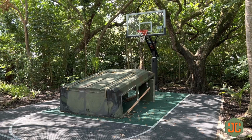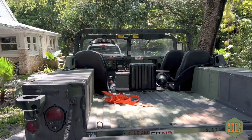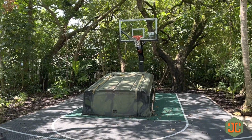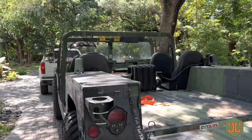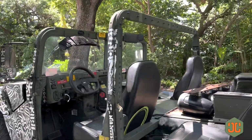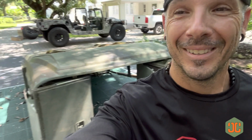So the time has come. We're gonna mate this to this guy right here. Hopefully we've removed all the stuff that needs to be removed, and I guess we'll figure that out once we pick that thing up. I don't know if this is the ideal situation or not, but this is the situation we got. The truck's all stripped out, and it's about go time. Just waiting on extra friends as usual.